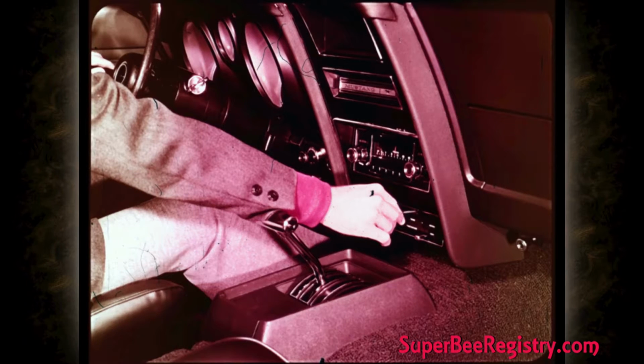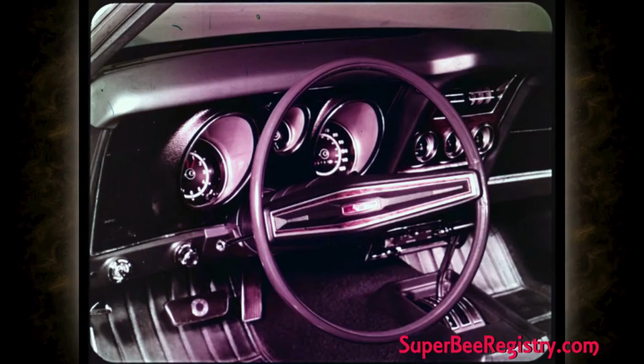Barracuda puts these controls right in front of the driver. Mustang has an optional instrument panel, standard on Boss 351, with gauges replacing warning lights for oil, amp, and engine temperature. Yet these gauges are set way over to the right. A driver has to look away from the road and then lean over to read them.